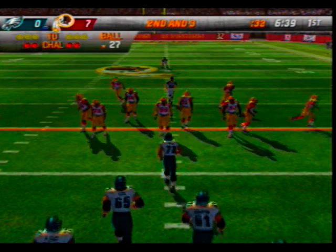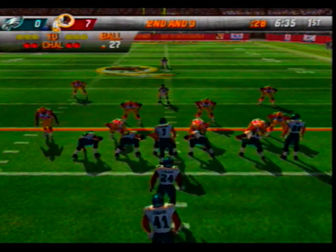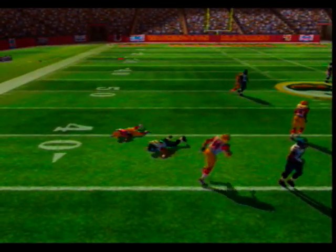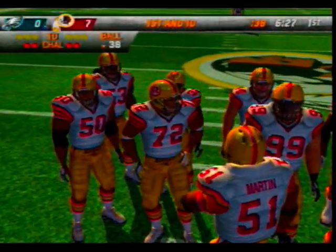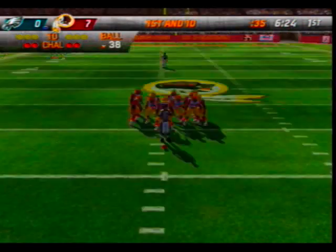Second and 3, ball on the 27-yard line. Cameron in the backfield with a counter play. Jordan is there on the stop. He caught the defense out of position, and this defense is susceptible to that kind of thing. They're very aggressive, and the counter is designed to take advantage of that. You get them all going in one direction, and you cut back against the grain.